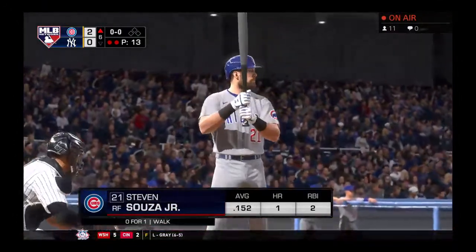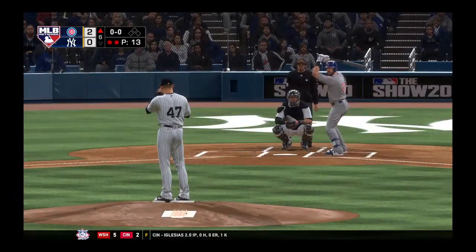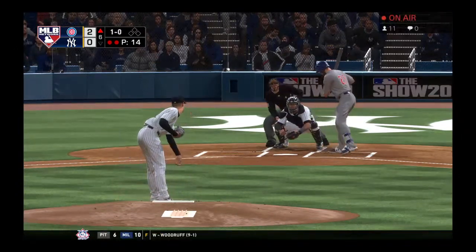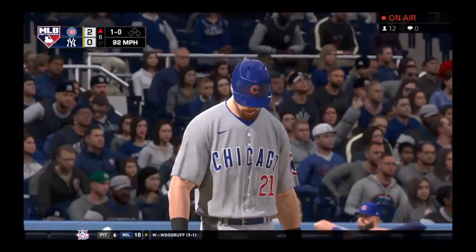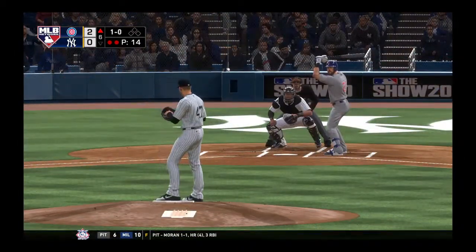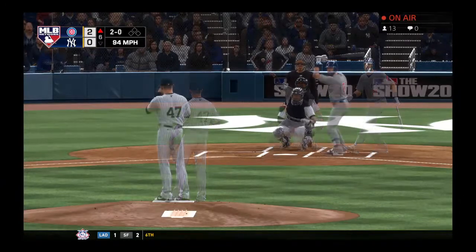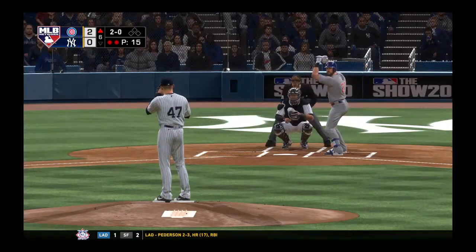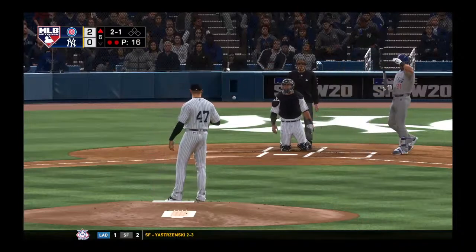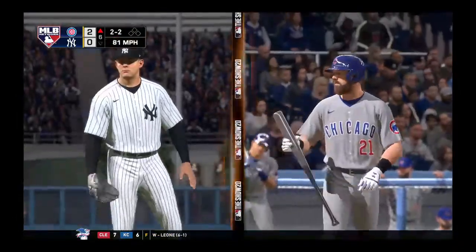Two away now for the Cubs in the 6th, and that'll bring up the outfielder Souza Jr. Ready to deliver. Here's the first pitch. Fastball too high to start him out here. 1-0. Runs outside, so it goes to 2-0 now. And he fouls this one off. So far for the Cubbies. Changeup gets him out in front for strike 2.